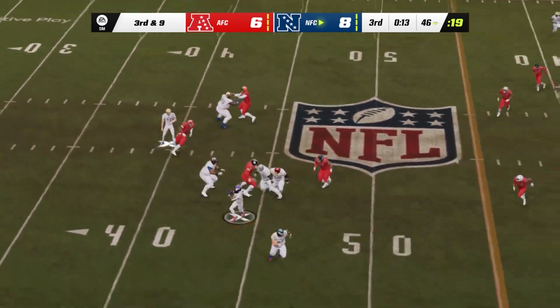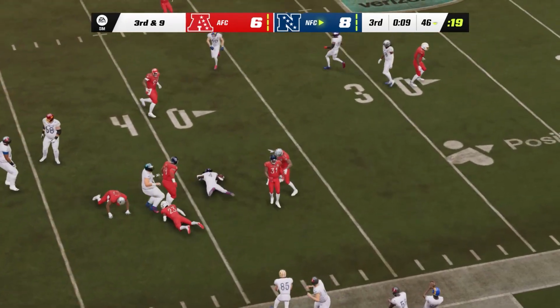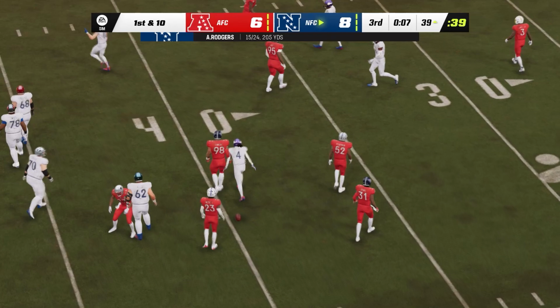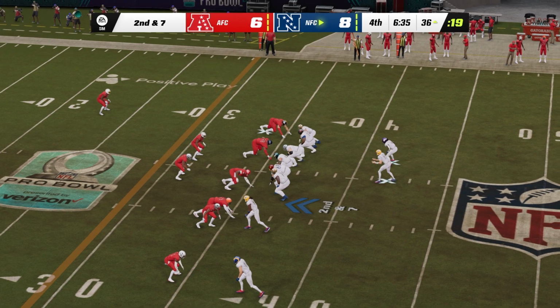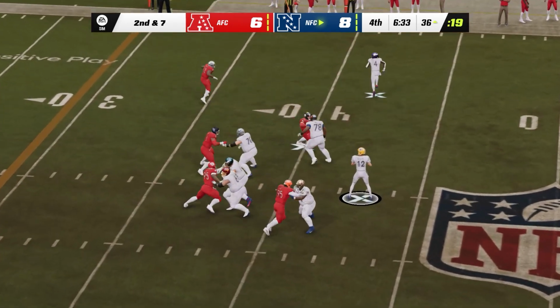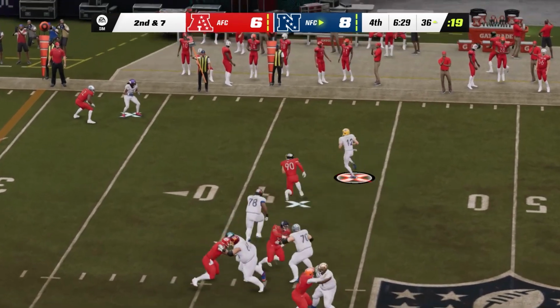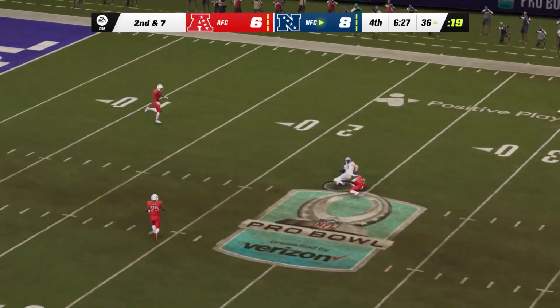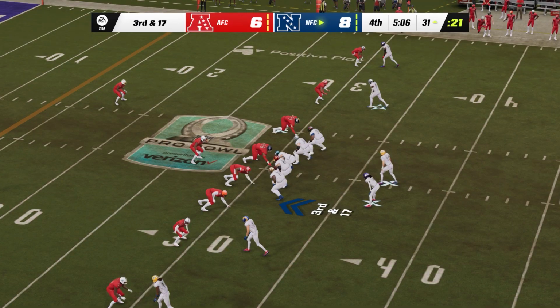Rodgers again now, setting up the screen for Cook. And he'll be brought down inside the 40-yard line. From the 36, Rodgers, eluding the pressure right. He'll get this one to Cup, complete, and able to get this to the pass and bring it back to the coach.